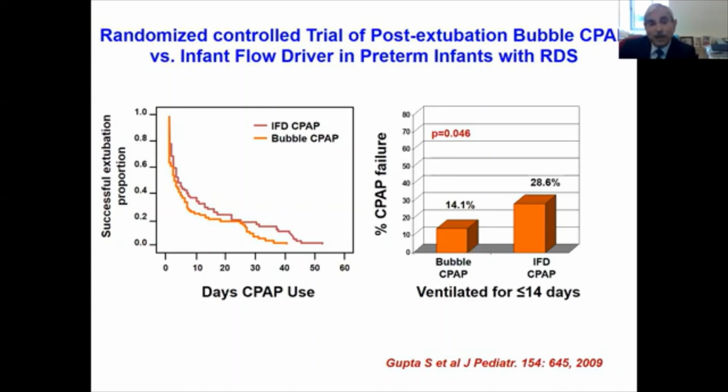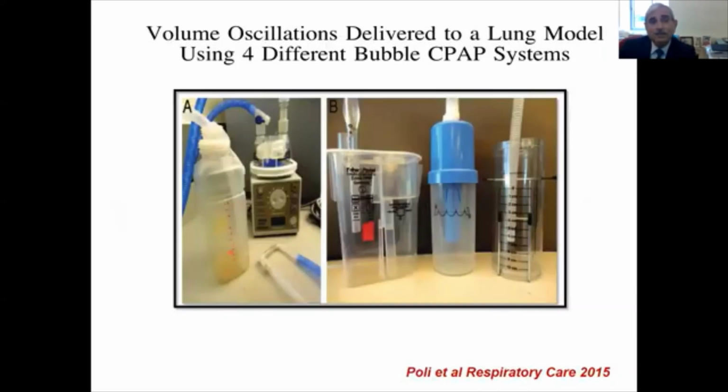So bubble CPAP has the potential of being effective in the acute phase of the disease and also when the babies are recovering and are being weaned off the respiratory support. So the next question is, are all bubble CPAP devices created the same way? I think Poli and colleagues recently reported a study comparing volume oscillations delivered to a lung model using 4 different CPAP systems: the homemade system, the Fisher-Paykel system, the Bobby Plus system, and airway development system.